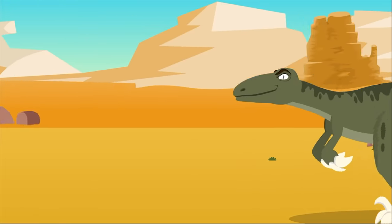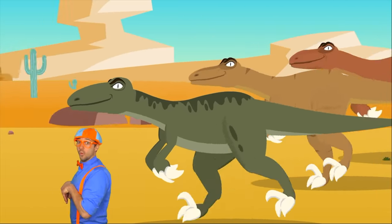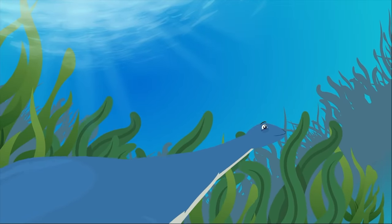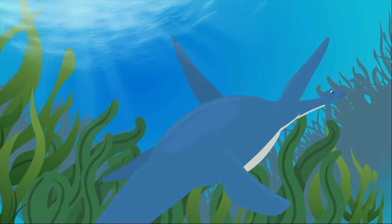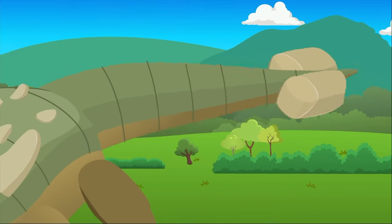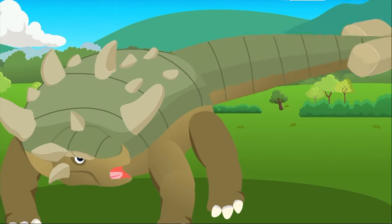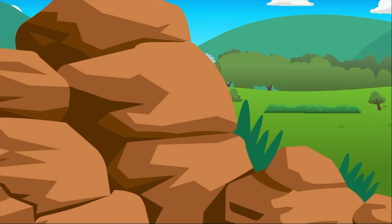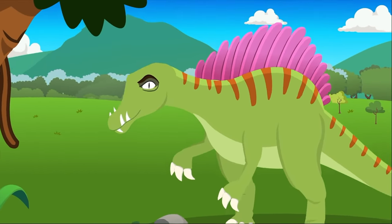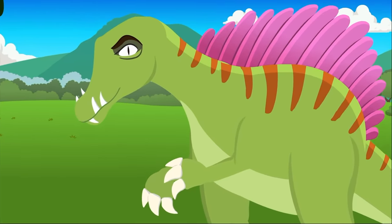Raptors were smart and fast, and like wolves they would hunt in packs. The Elasmosaurus was the king of the deep. He'd swim around in the sea. The Ankylosaurus had a tail like a hammer and a body that was built like a tank. And the Spinosaurus had a spine like a sail, and they looked quite a bit like a crocodile.